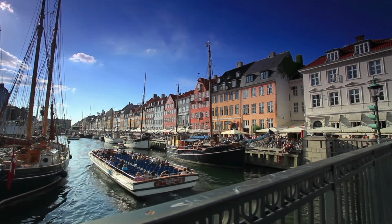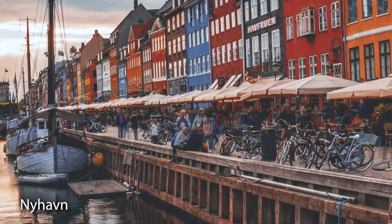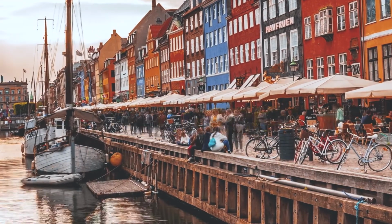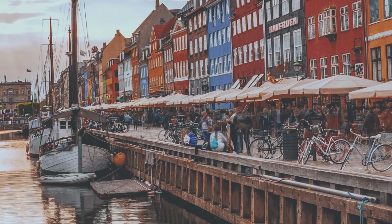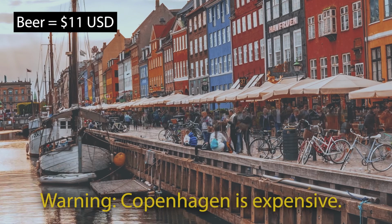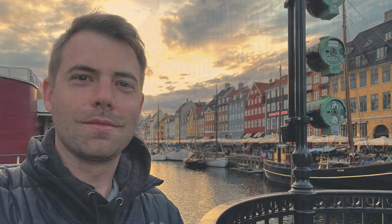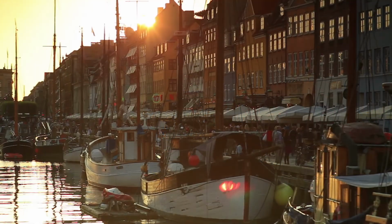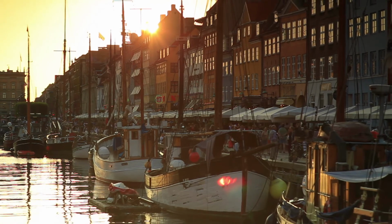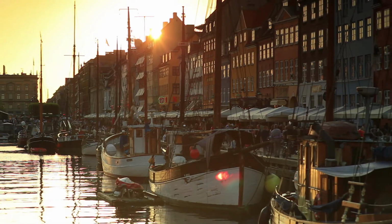Copenhagen, Denmark. Specifically this spot in Copenhagen, the Nyhavn area. This has to be one of the most picturesque places in the world. So many people come here to this old fishing port turned tourist trap to drink an $11 beer and to snap some great selfies. And I love that time lapse I just showed you here. A little bit later on, I'll show you some pictures that I took. And let me just tell you that this spot is fantastic during the summer sunset to grab some fantastic sunset photos. Ladies and gentlemen, I want to officially welcome you to the Danish capital of Copenhagen.